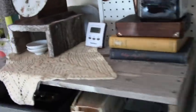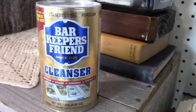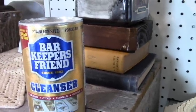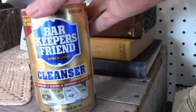And let's see. Oh, they have this at the dollar store. Amazing. This is great stuff for cleaning and all sorts of things. So a dollar for that. I mean, it's not the huge one, but it's certainly worth a dollar.